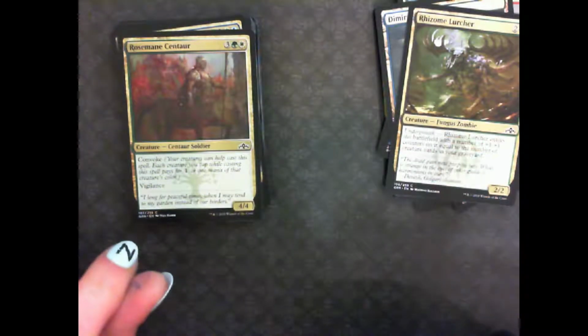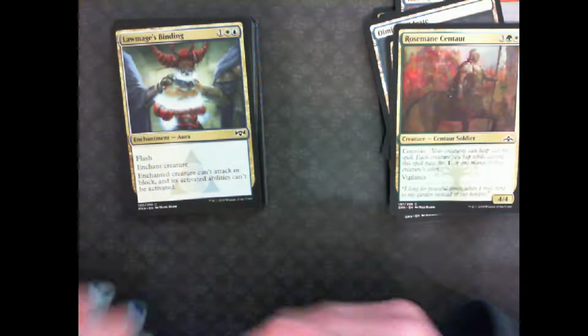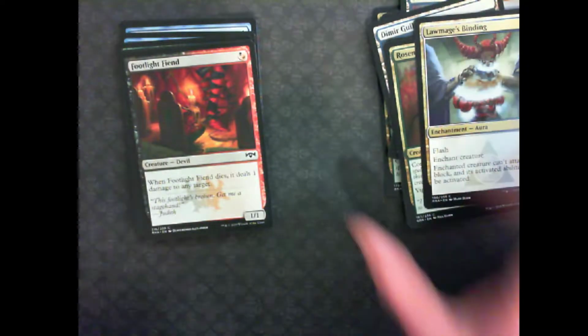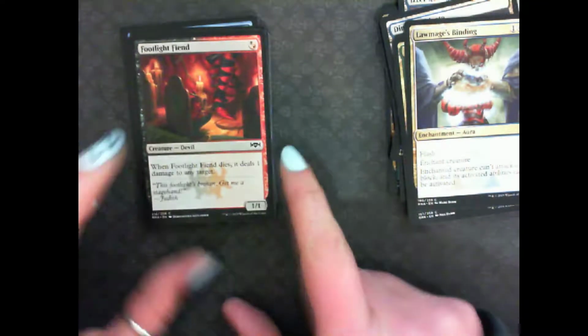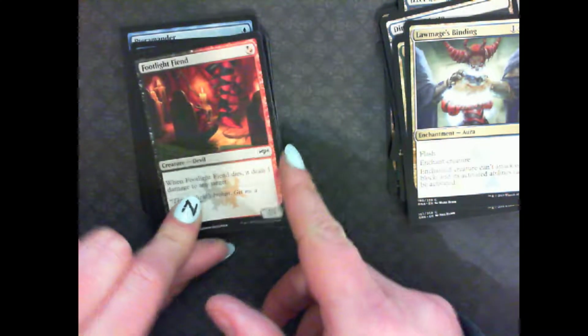Creature time. Fungus Zombie. Creepy Clowns in this set. Don't know how I feel about it. The artwork is amazing. Not a huge fan of the Creepy Clowns. Footlight Fiend. I think we pulled this out of the bundle box.